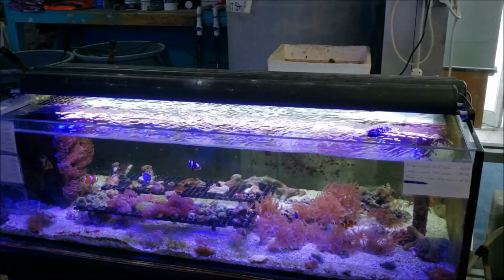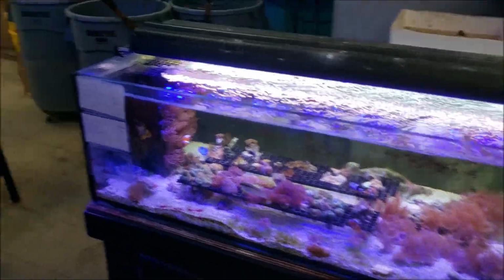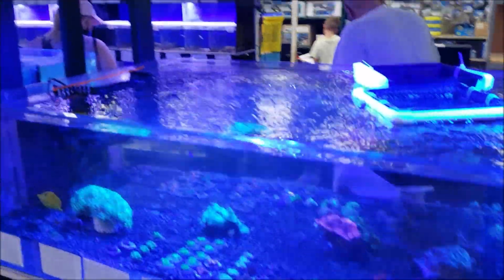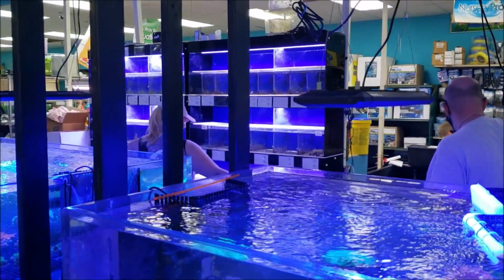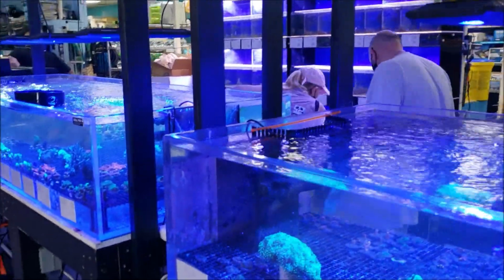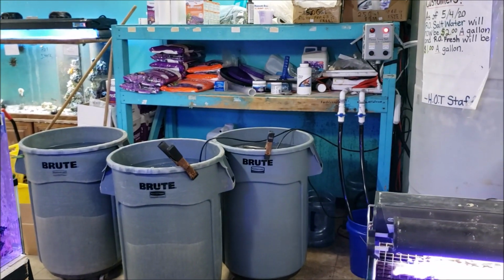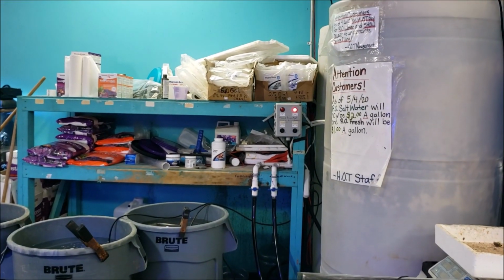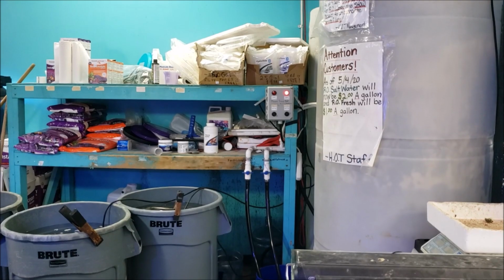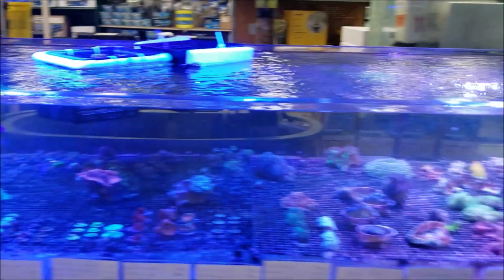Moving over into the store proper where all the fish are kept. We've got all their corals and some of their smaller saltwater stuff down here, while their little micro saltwater fish are over there. A lot of little clownfish and whatnot. Over here is where all their saltwater gets made.